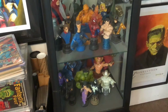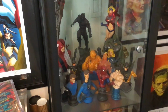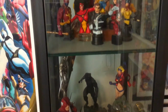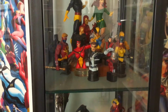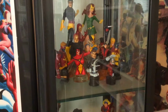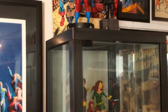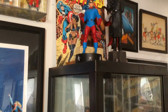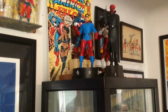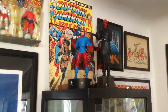And now my Bowen Design statues, Spider-Man, Fantastic Four, Black Panther, Miss Marvel, now she's called Captain Marvel, Silver Surfer back there in the corner, Nick Fury, Agent of S.H.I.E.L.D., Spider-Woman, Captain Britain, Marvel Girl, Cyclops, the Wasp, Ant-Man, all those guys. And then on the top here I've got Captain America coming up with Bucky, the Red Skull, and hiding back there is the Falcon, but we'll get you a shot of him as we move the camera around here.